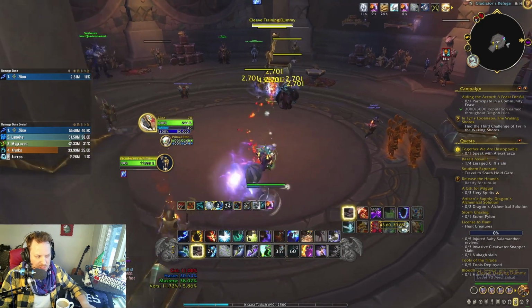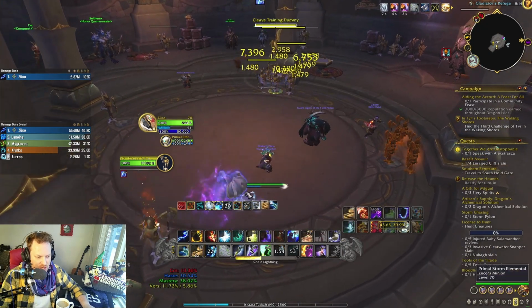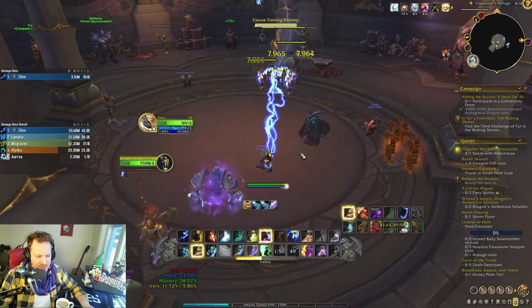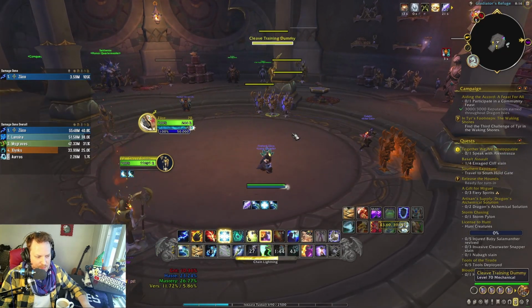Good. We're going to immediately do a Nature's Swiftness into an LE Blast. Then we get another Earthquake out. Really good. Our Chain Lightnings are going pretty quick. Ice Fury's back. Let's cast it to get the Electrified Shocks buff going. You can see we're maintaining 100k here.